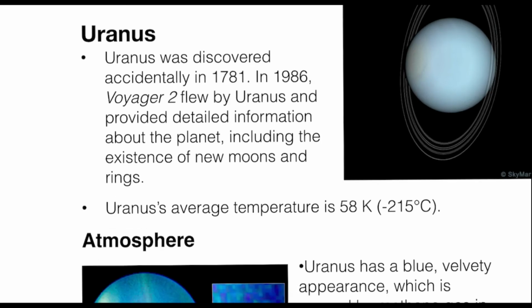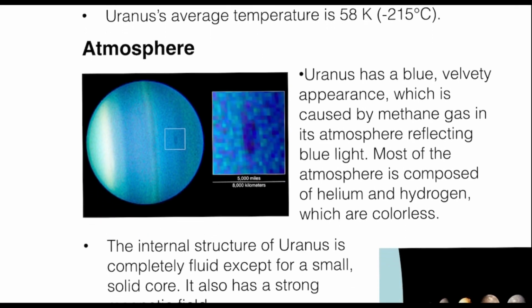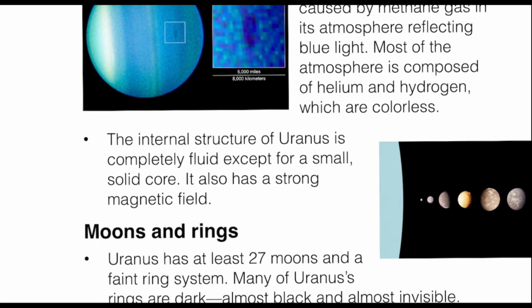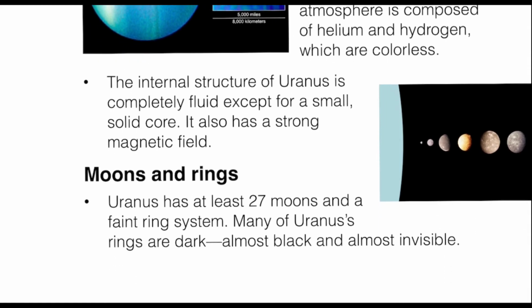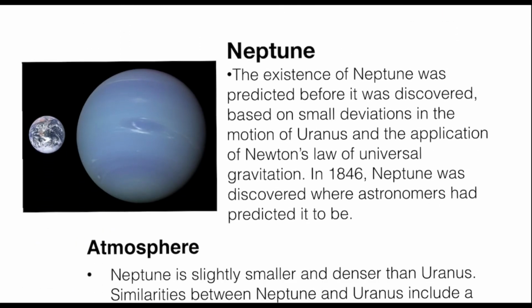Very strange. It's blue in color because of its methane gas. Essentially, it has a methane atmosphere. There are at least 27 moons, and those moons can be Earth-shaped. As they're looking at these further moons, it's possible that we could land on these moons. Certainly couldn't land on Neptune, but you could land on the moons, or on Uranus. Neptune is the last one.